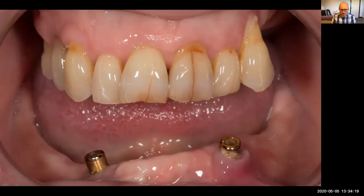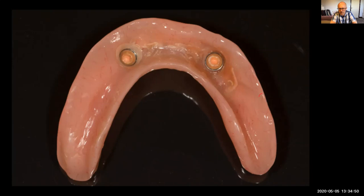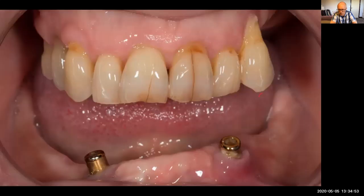But look at these implants at the bottom there. We've got an issue here with angulation. And these implants are certainly more than 30 degrees divergent. And even though the locator system says that we can cope with up to 40 degrees of divergence, it does create big wear problems. And it means the attachments inside the denture can get worn out very quickly. So that's number one.